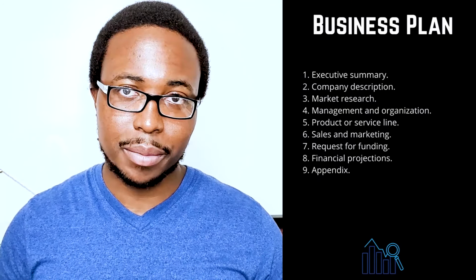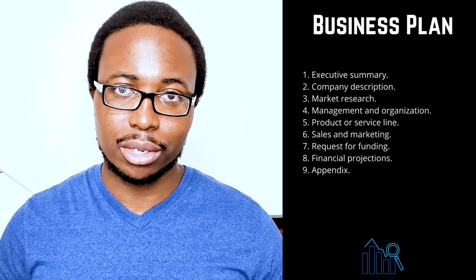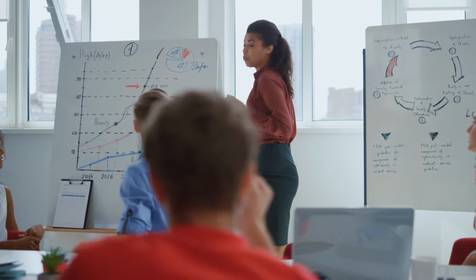Include your company's mission statement, product or service, and basic information about its leadership team, employees, and location. If you intend to seek funding, you should also include financial information and high-level growth plans.